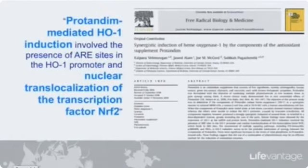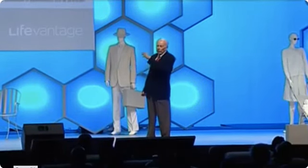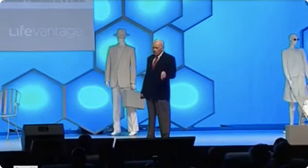This paper is probably the most important paper, 2008, important to me at least, because it delineated what we know about Nrf2 activation, the data I just showed you. Protandim-mediated heme oxygenase, HO1 induction, that's an important antioxidant enzyme, involved the presence of antioxidant response element sites, you don't have to remember this part, and nuclear translocation of the transcription factor Nrf2. Remember when the green and the red made yellow? That's what enabled this statement to be made.